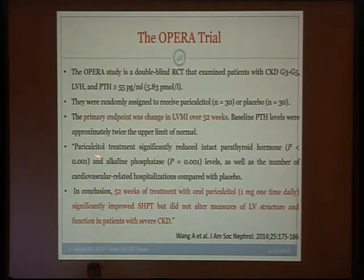Medical control treatment significantly reduced the PTH, exactly like what was done in the real trial, as well as the number of cardiovascular-related hospitalizations. However, over 52 weeks, which is the duration of the treatment, paricalcitol 1 microgram once daily significantly improved secondary hyperparathyroidism but did not change the measures of left ventricular structure and function in patients with severe chronic kidney disease.